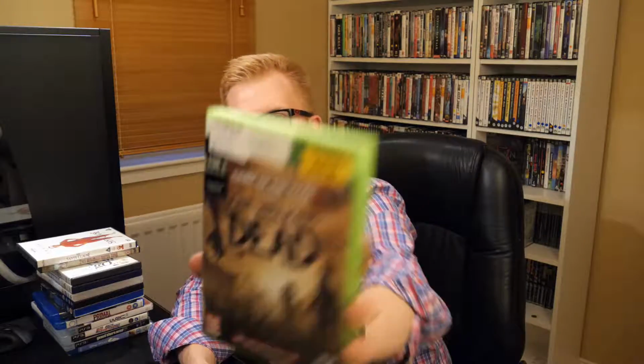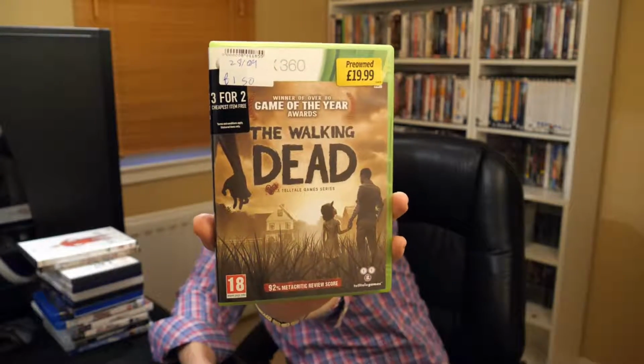Then in one of the local charity shops I picked up The Walking Dead on Xbox 360. It was £1.50, so I was happy to pay that price, so I got that one.